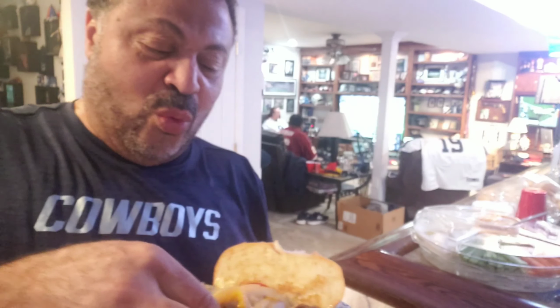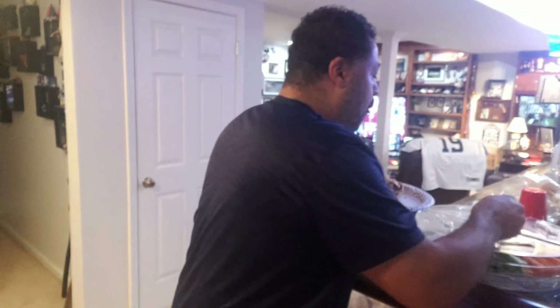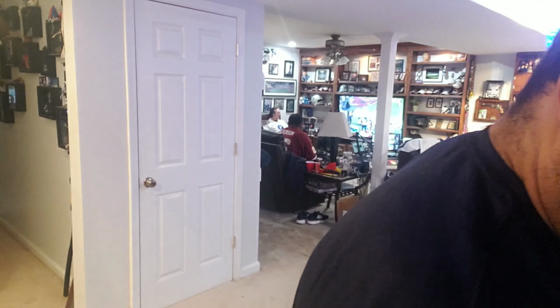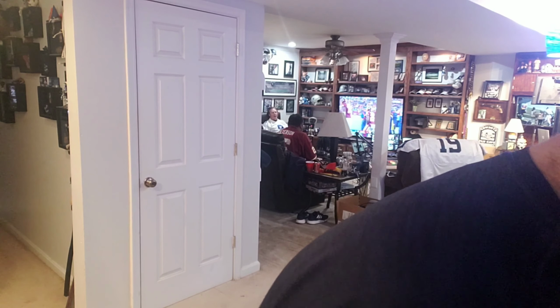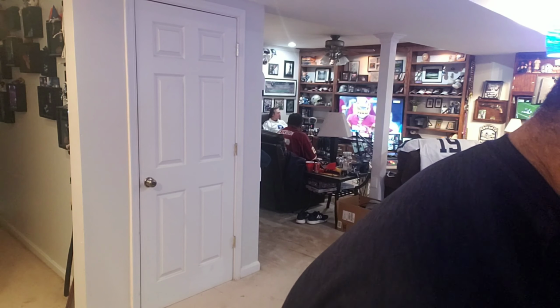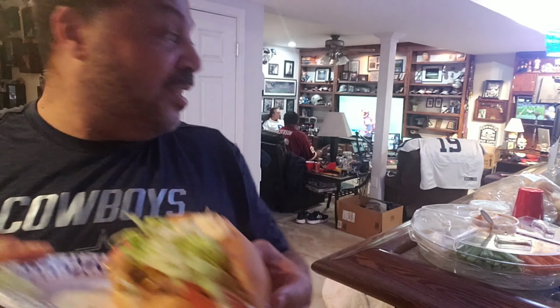Here we got our steak. We got cheddar cheese and Swiss cheese on here. Look at this. Look at that meat. See, that's the way cheese is supposed to be. Stringy. Here's what we're going to do. We're going to put some Russian dressing up on here. Some Russian dressing up on there. Couple of tomatoes. Oh, man. And some lettuce. There you go. Now that, my friends, is a steak and cheese.